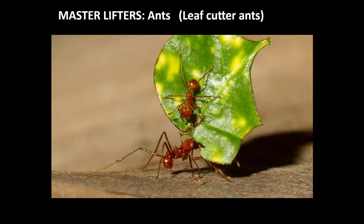This ant, the one ant on the bottom, is carrying a rather heavy piece of leaf, and a sister ant riding on the leaf. Ants in general can carry weights over 100 times their own body weight, so they are excellent lifters. This one is carrying a leaf that came from where? Why is it carrying this leaf?